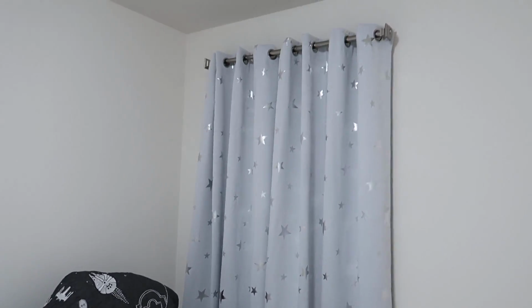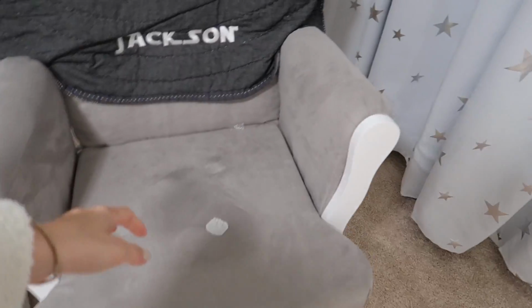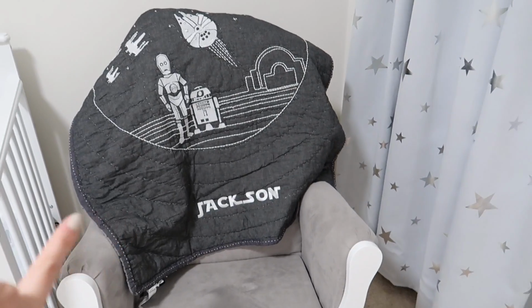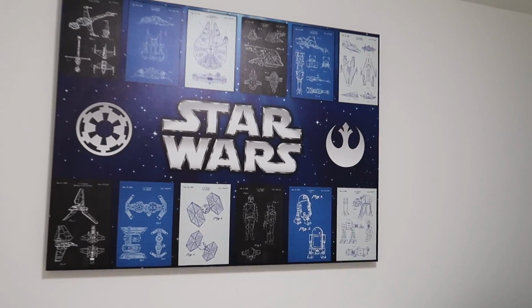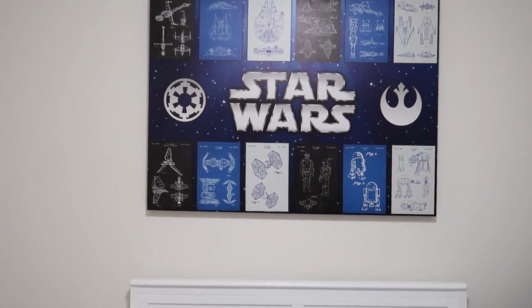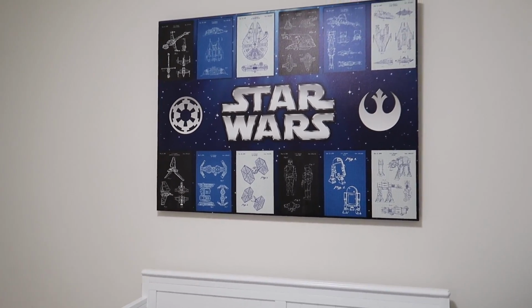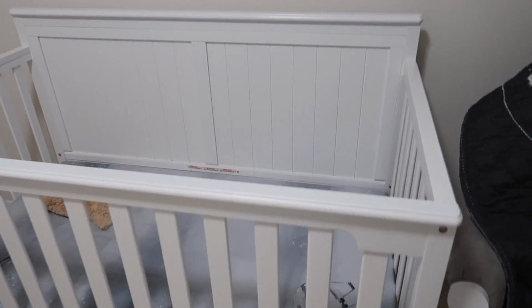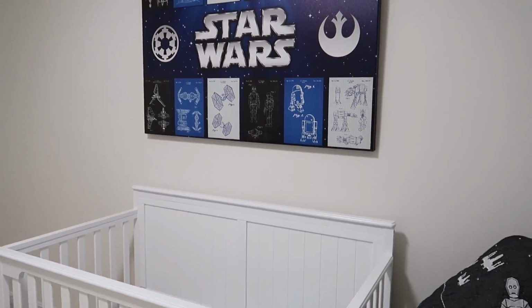So I got this curtain in. These are blackout curtains. I love how they turned out. They're really, really pretty. And then his glider is here, but it's all full of things. And then I've got his little quilt that I'm not sure if it's gonna be there, or I'm gonna put it on the actual crib. And on top of the crib, we have this canvas. This canvas used to be at our old house. It's a custom thing that Joe's brother made for us, just because he knows that Joe loves Star Wars and stuff. We always said that if we had a baby boy and did a Star Wars room, we would hang it above his crib. So it is finally here, and that's what it looks like.